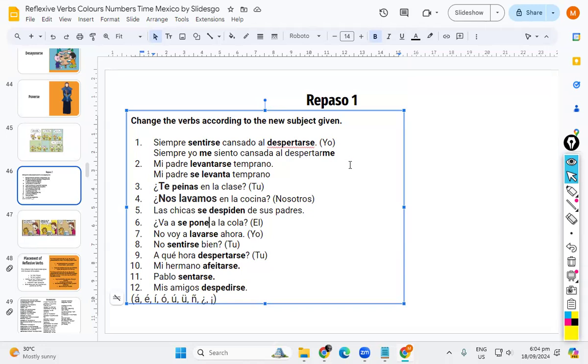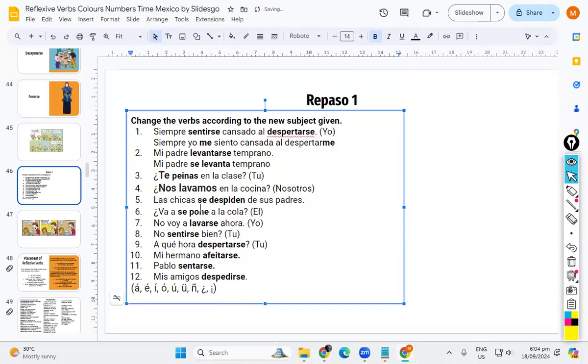All right, good. Okay, let's look at, where are we? Number 7, no voy a lavarse ahora. I'm not going to clean up now. I'm not going to bathe now. Shower now. So what do we put here? Okay, so this is a little bit of a trick, right? We don't need to conjugate lavar this time because look what it says.